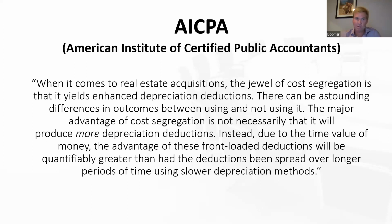So just going through this briefly, when it comes to real estate acquisitions, the jewel of cost seg is that it yields enhanced depreciation deductions. There can be astounding differences between using it and not. This is not going to produce more depreciation. Instead, due to the time value of money, you're going to be able to accelerate and front load your depreciation to get that now, which is going to give you more cash flow.